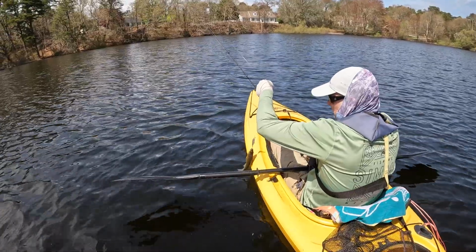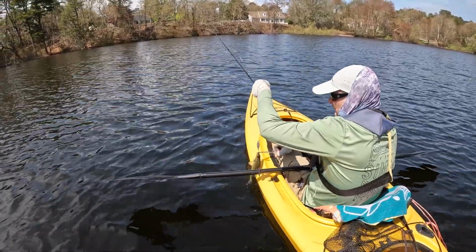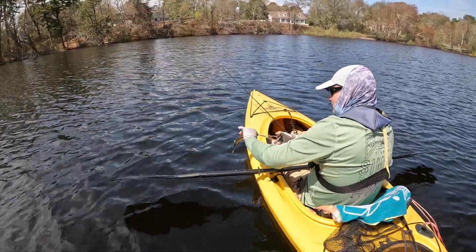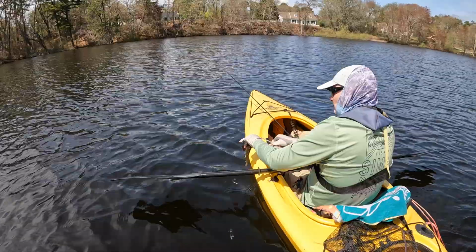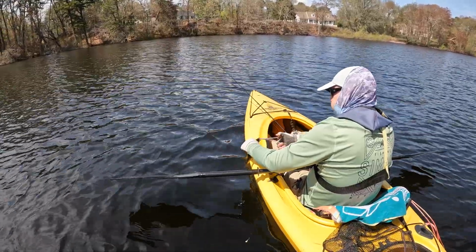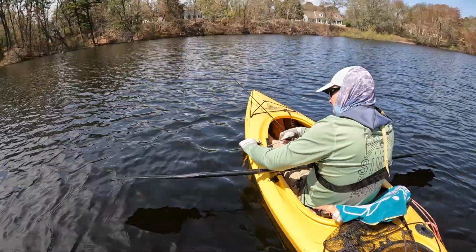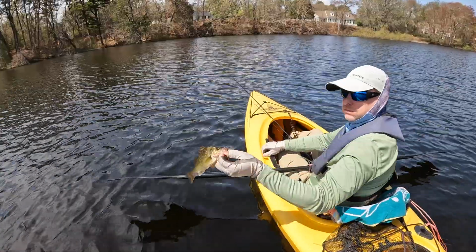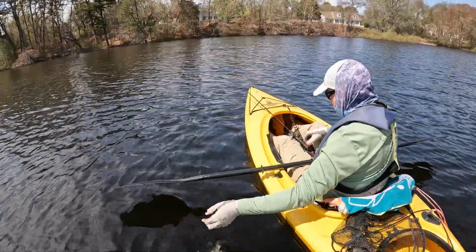Searching around for my forceps there. Sometimes these white perch can stick you. They got sharp fins. Plus, they're thrashing around with the hooks. I don't want to get a hook in me, so I'm trying to be a little bit careful how I hold these fish and do most of the work with the forceps. Let's see if I can switch hands. There he is.